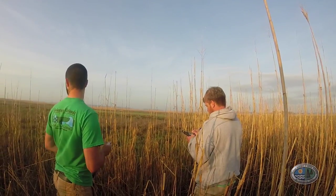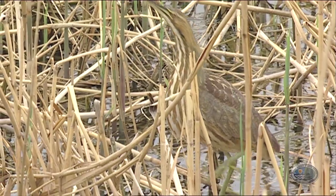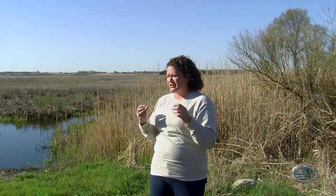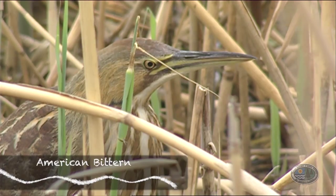Other species we're looking for are the bitterns, which are part of the egret and heron family. And they're even harder to find than the rails, because not only are they hard to see visually, they're also hard to hear. But if you do hear an American bittern, it's pretty much the coolest noise ever. It kind of sounds like water dripping in a cave. It sounds like unkalunka, unkalunka. And so we will mark all those birds down.